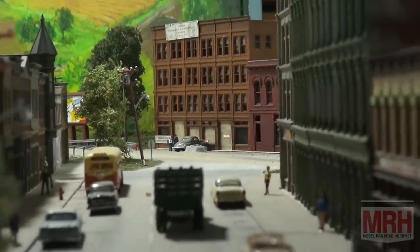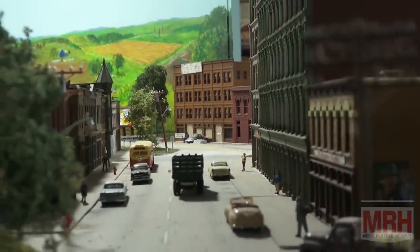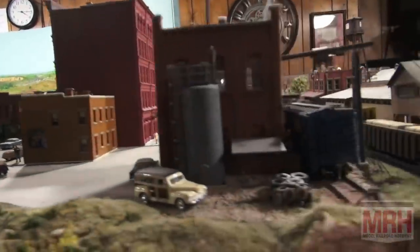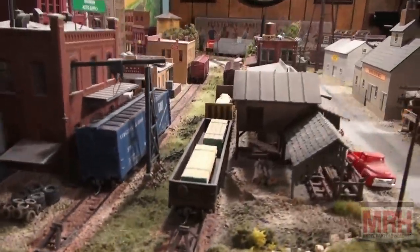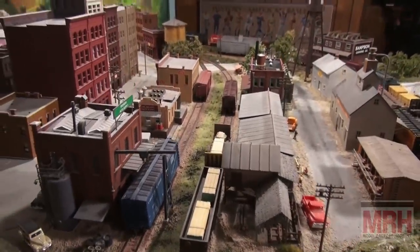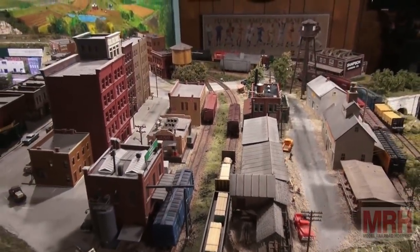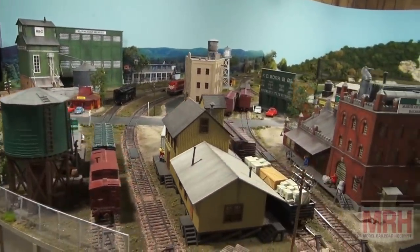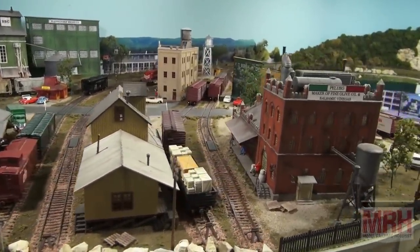Now, this is very cool. All of your structures are absolutely beautiful. I just see them wrapping around on all three levels. It's got to be an absolute joy for the gentlemen that operate with you. It's fun to operate. It's not fun for me to put all these buildings together, so most of them I purchased already made at swap meets and so forth. But yeah, operations is my joy.